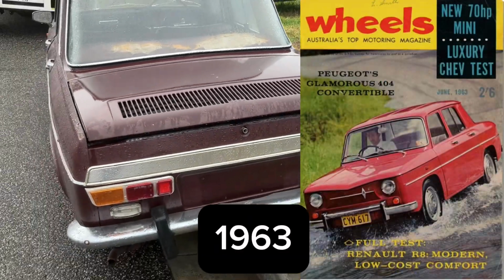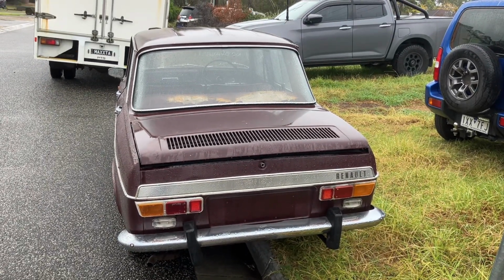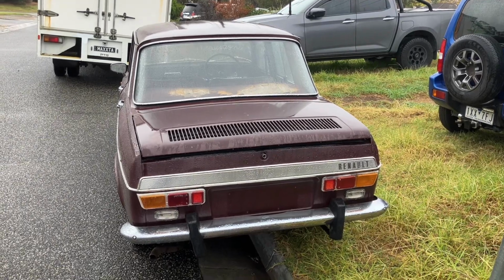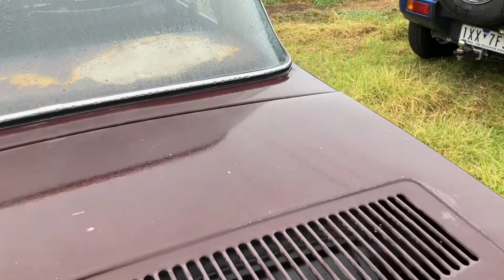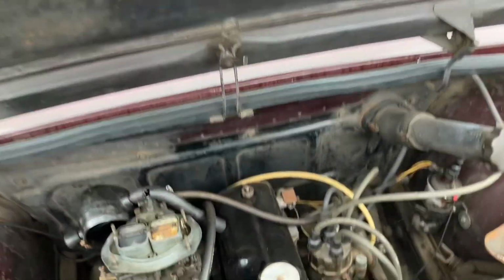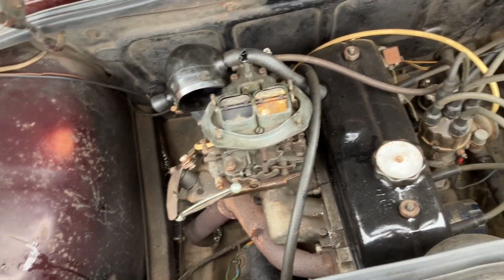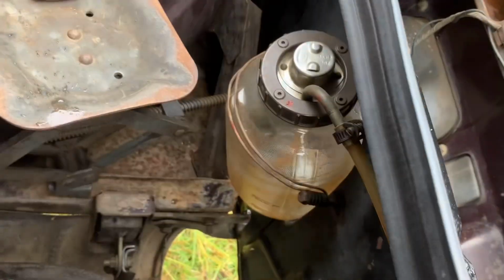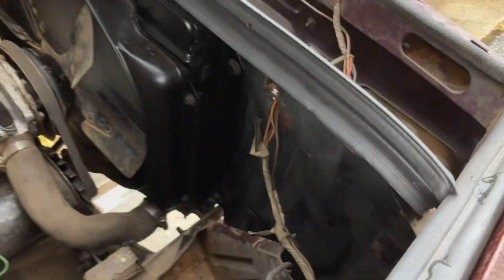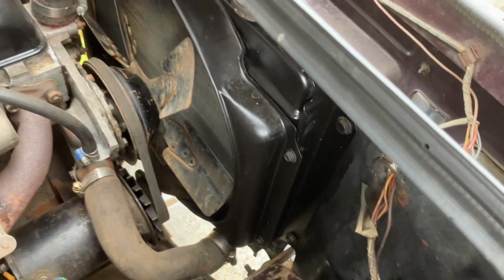the Renault 10. Engine in the back, water-cooled, not air-cooled. And yeah. That's the mighty power plant right there. You see the... There we go. There's the radiator.